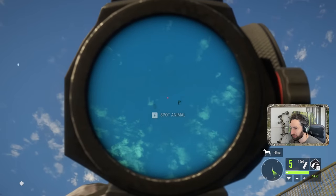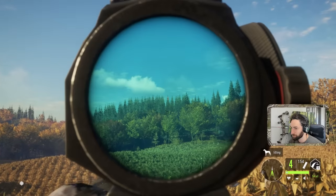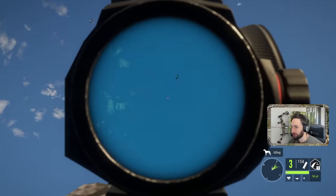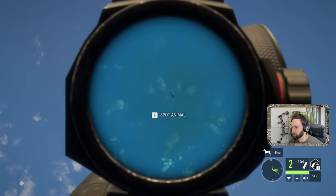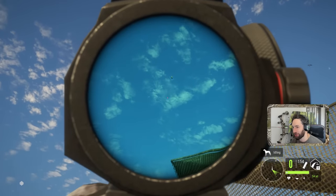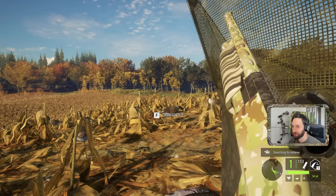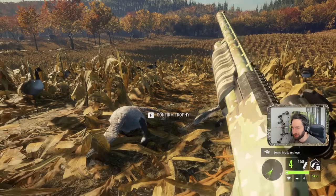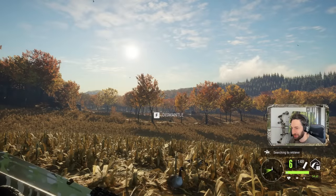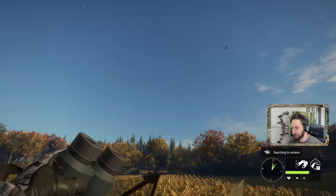Smoked him. And that one. He's hit hard. And that one. Got him! He's going down! Woo! All right, go get him, buddy. Yeah, a couple of these geese here are a little bit too far for him to get, because the thing is, they're tough. They soar a long ways before they actually do go down.